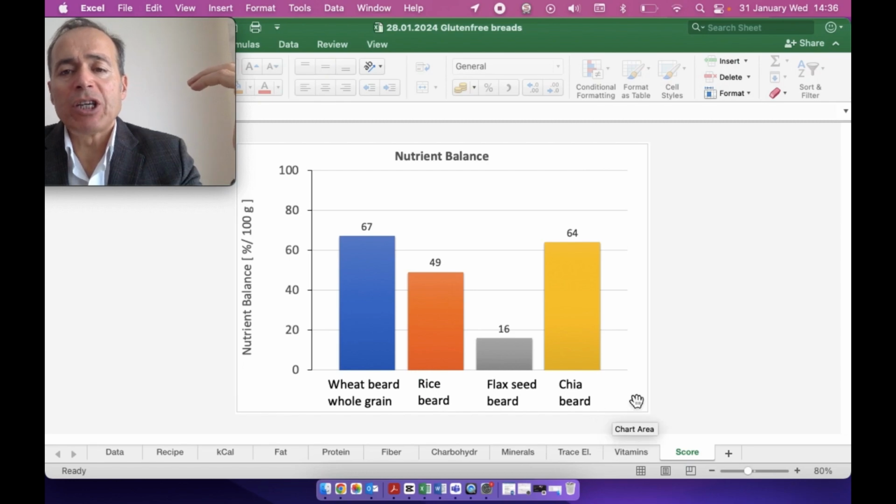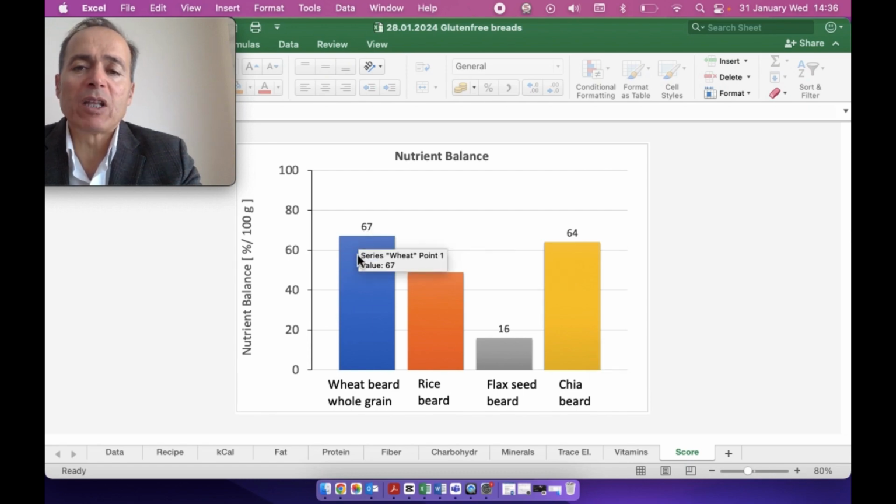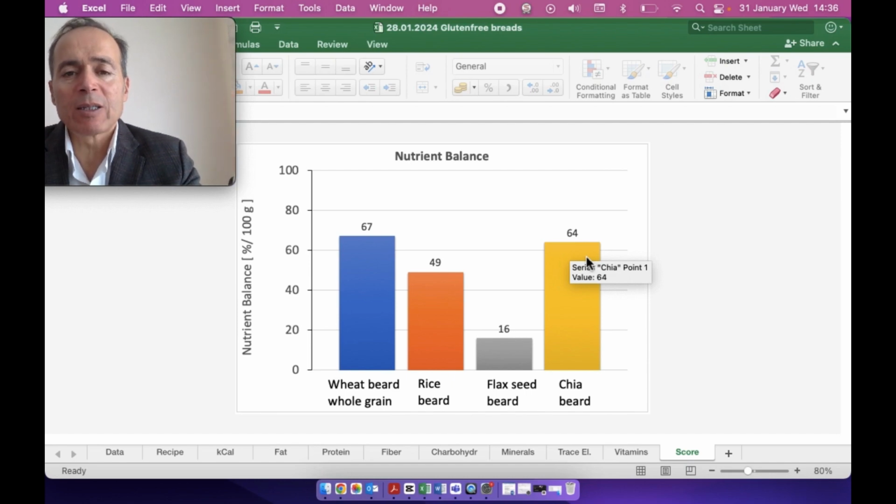In terms of chia bread, we have seen also by single nutrients that chia bread was comparable to wheat bread, and here also in terms of balance of all the nutrients, it is comparable to wheat bread. In summary, if you eat gluten-free bread, you definitely eat more fat or more protein. More protein doesn't mean that it is healthier. About the protein, I will make a separate video. But be prepared, if you eat gluten-free bread, you take definitely more calories.